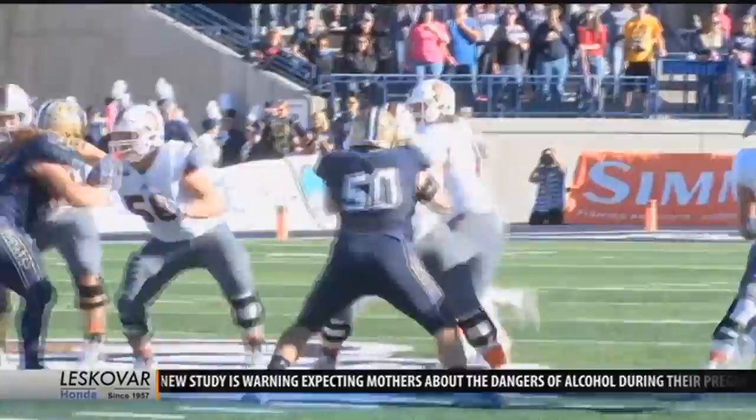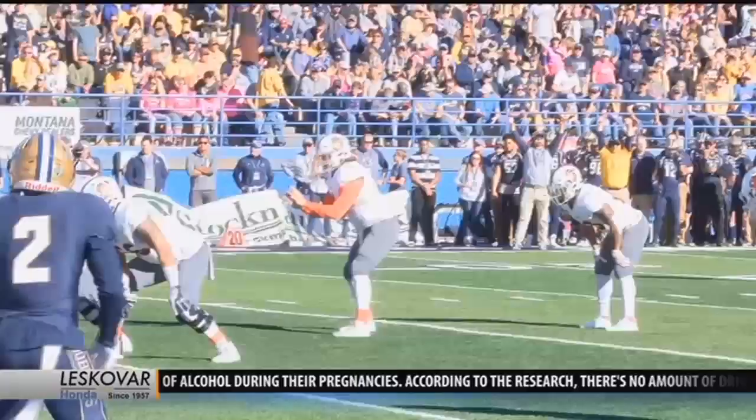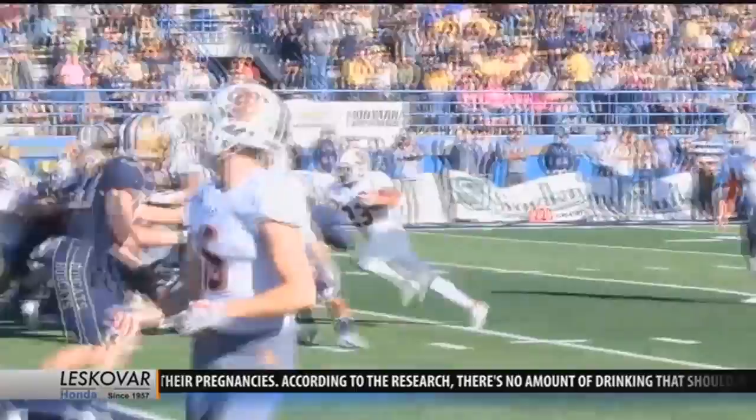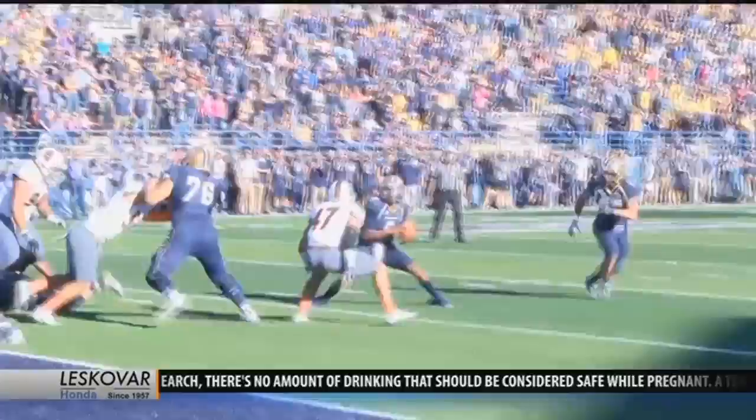Then Guller, again, he's going to throw deep downfield. This is his brother, Mitch. He hauls it in. The Bengals in great field position. That sets up this rush for James Madison, barreling through the defense. Somehow finds his way into the end zone. We're tied at 14, but MSU charged back in the second half.